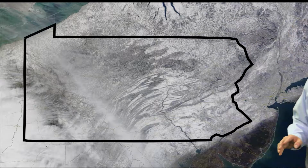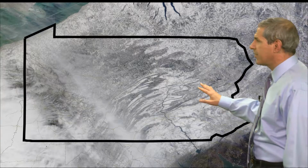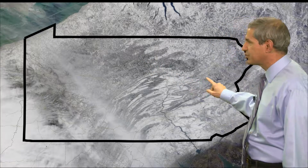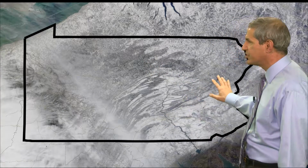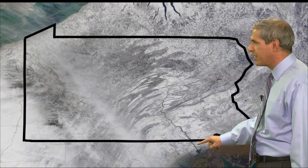Now let's focus on Pennsylvania. Remember, this is last Friday when much more snow was on the ground, and some of the white on the left of this image was clouds. You can really pick out the heavily forested areas of northern Pennsylvania and also the heavily forested ridges in the eastern part of the state.